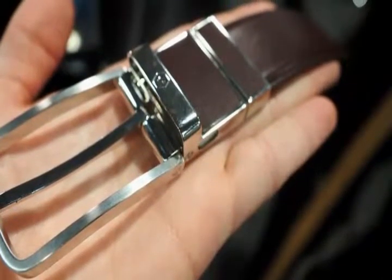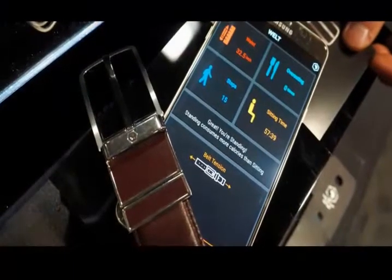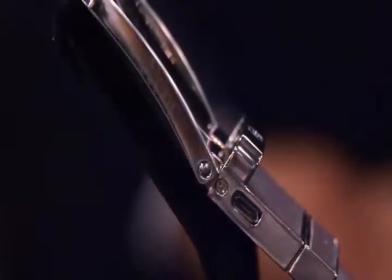The Welt was constructed by Samsung's Creative Lab, which is more of an experimental department within Samsung, much like Google X. Despite the fact that the smart belt is currently in prototype phase, we expect that the product will be arriving at retail shelves later in the year.